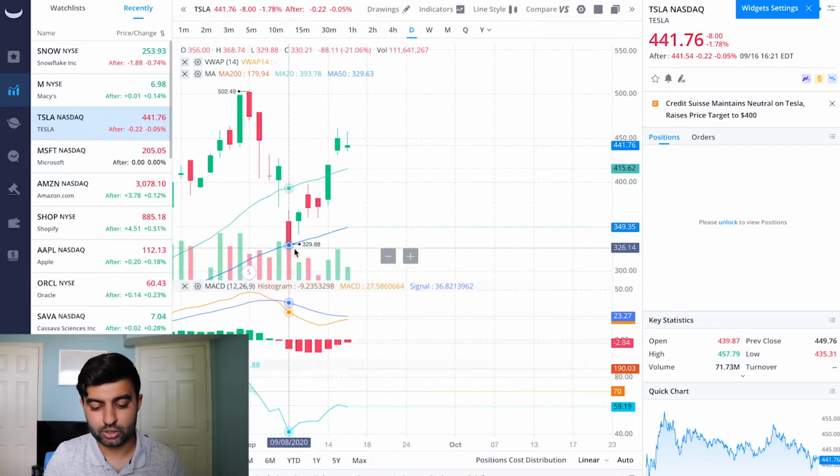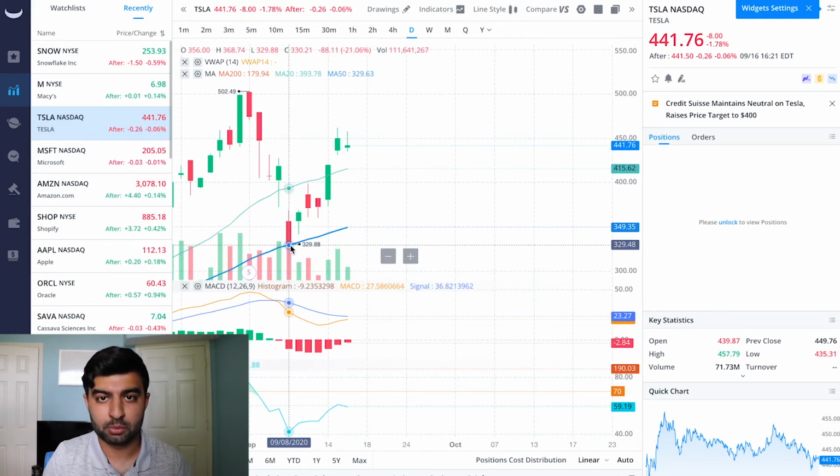The one thing that I do want to show you guys is the value of moving average lines, right? On this daily chart, if we take a look at the 50-day moving average line, boom, that's perfectly where Tesla bounces off. The moving average line was 329.63. Tesla's low that day was 329.88. Maybe it was a coincidence, right?